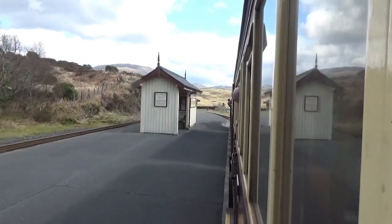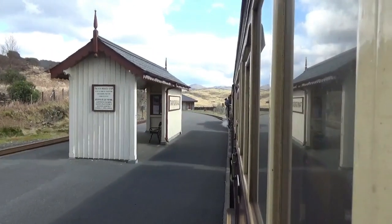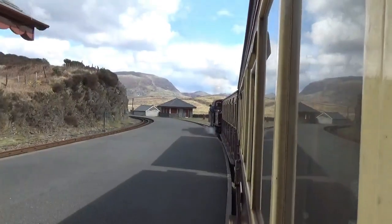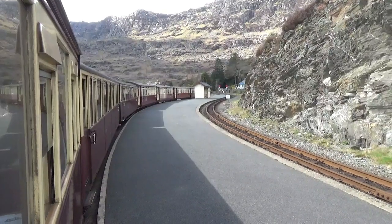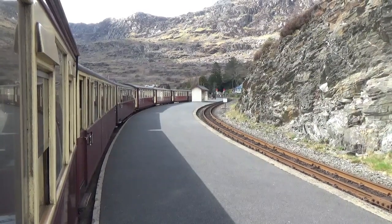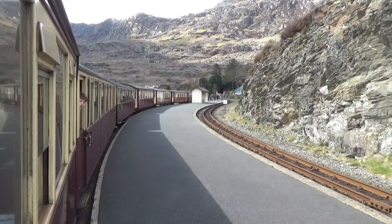Tanygrisiau is on the edge of Ffestiniog. It was a quarryman's village, with the station being demolished shortly after closure. A new station opened in 1978, but the final section to Blaenau would take another 4 years.